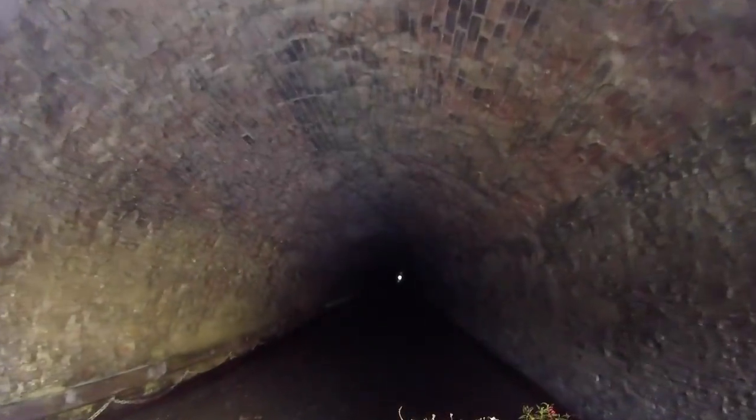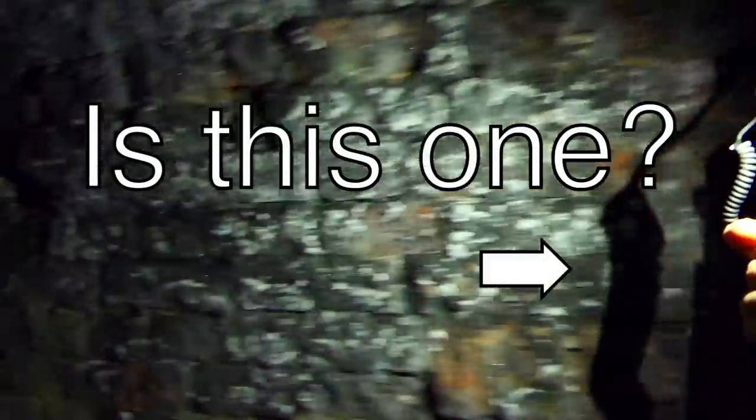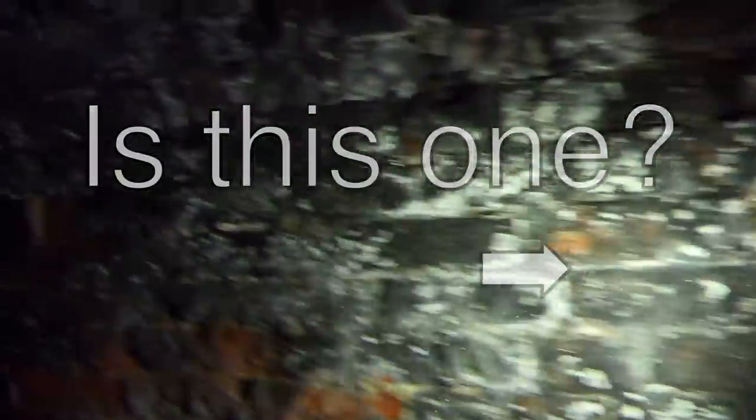As well as a colony of Daubenton's bats, the tunnel also has a ghost apparently, the headless ghost of a lady called Anna, so we'll keep an eye out for her. Where would they be? Calcium deposits, so sparkly.